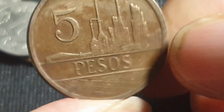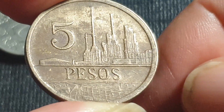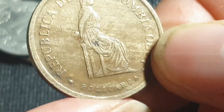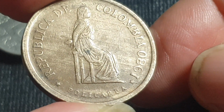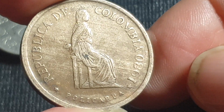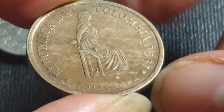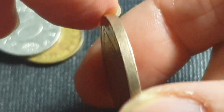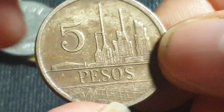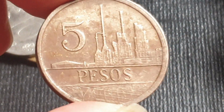Another coin I don't have is this Colombian 5 pesos. I did have it before, a pretty low grade one, but I sold it quite a while ago. This one has a figure with hands tied, so probably justice as well. 1980. This shouldn't be a low mint coin, but I am not actively collecting Colombian coins at the moment. The lowest coin in circulation in Colombia now is the 50 pesos, so this one's pretty much not worth that much.